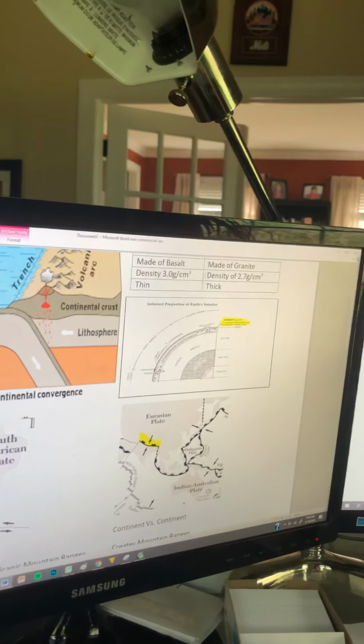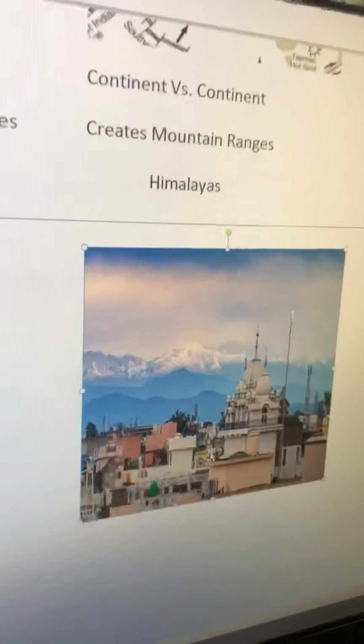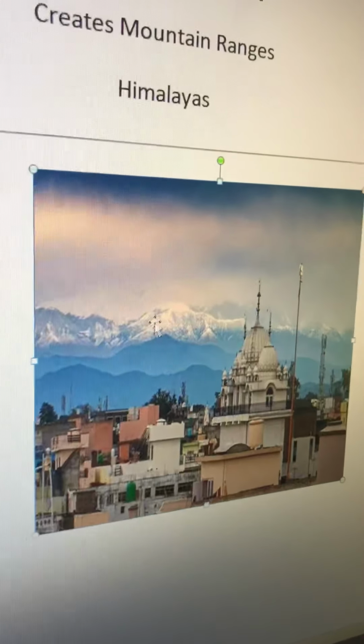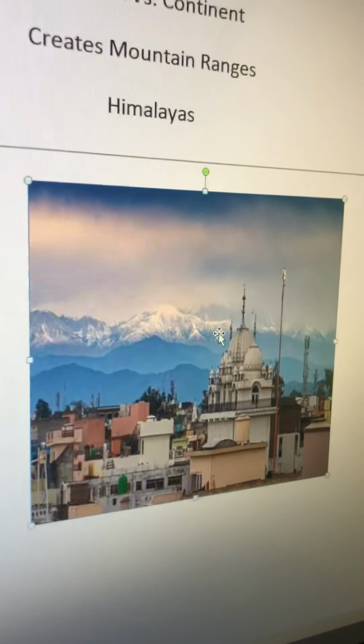So yeah, if you look at this one here, here's the beautiful Himalayas as seen from India. Yeah, this was India. It smashed into China. On the opposite side of this mountain range is China, and this is what the Himalayas are. Tallest mountains in the world, and they're continuing to get taller because India is still continuing to smash into China.